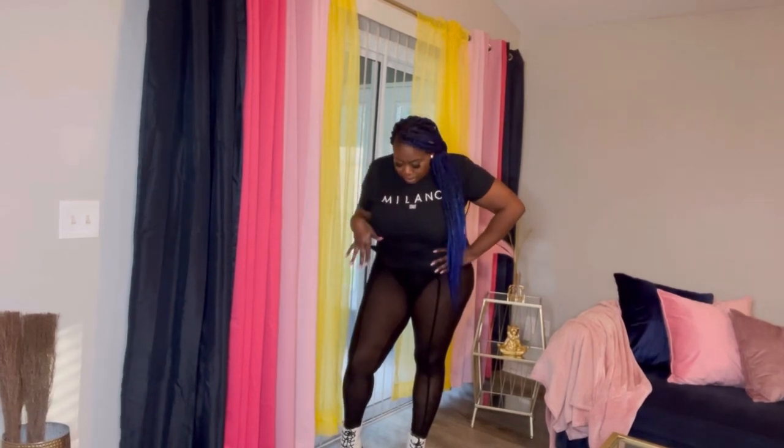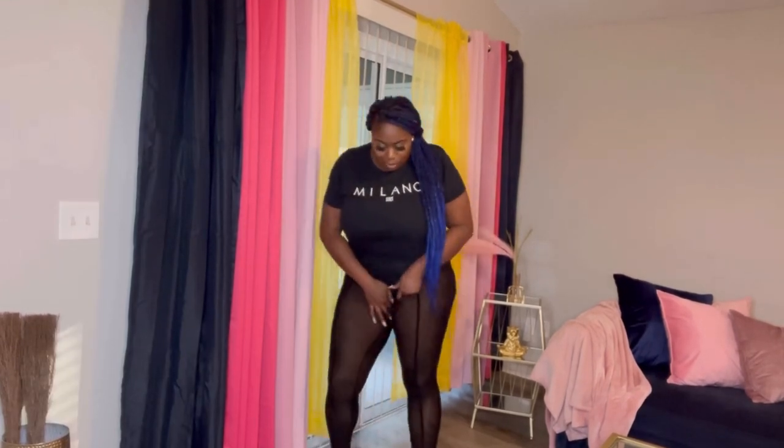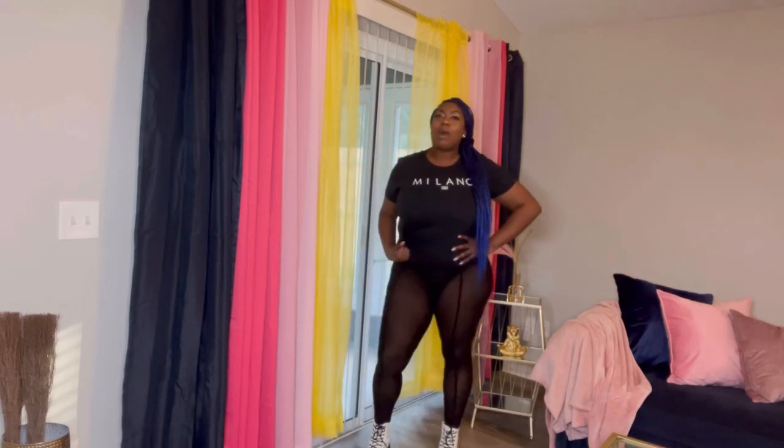All right, y'all. This is the next look. This is the pants. I'm not going to turn around because I don't want to get in trouble on YouTube. I don't have on the proper undergarments. But they're cute. They have a little design on it. I just put on the Milano t-shirt. I tied it to the side. And I put on some white combat boots.